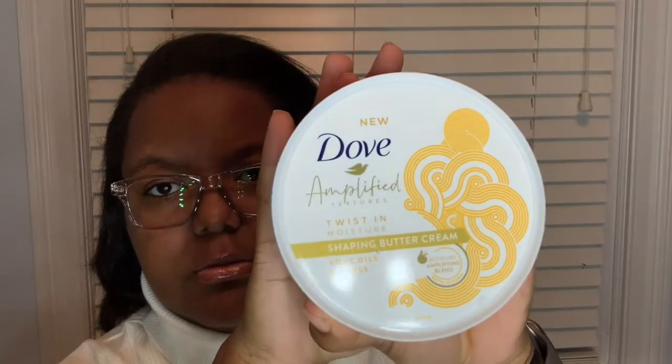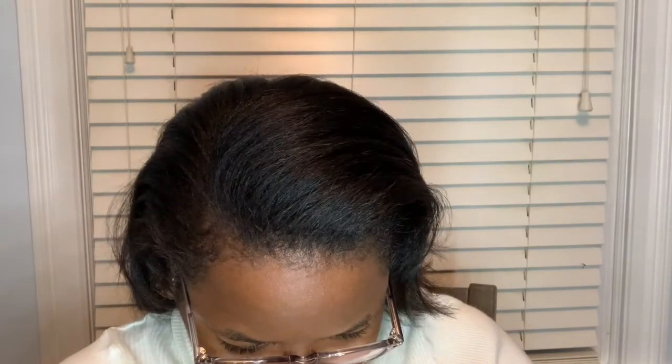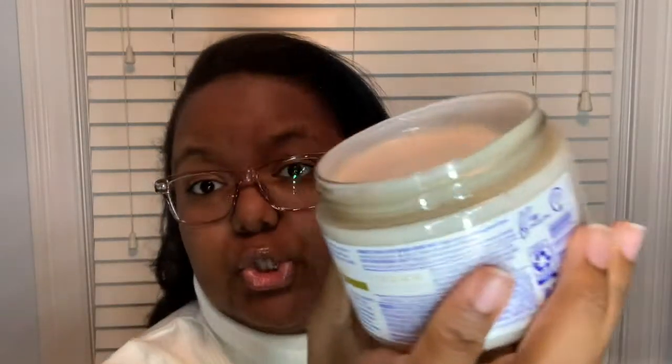There we go. Cute. Let me just smell this. This smells really good. But it's super watery. Like, for it to be a cream, it's very liquid-like. I don't know if y'all can really see that. I'm trying not to spill it, but it's very liquid-like.